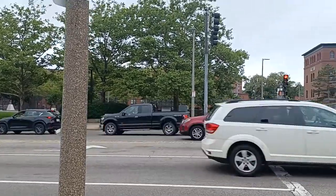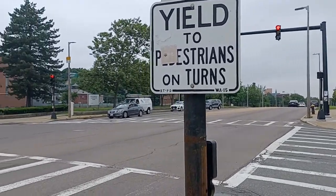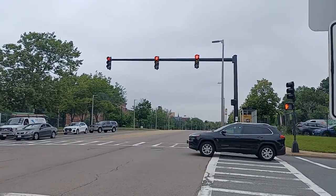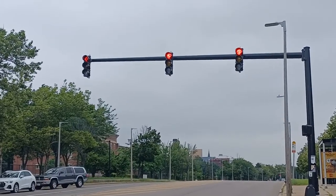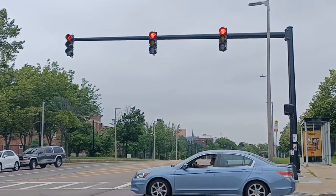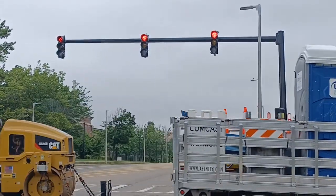First of all, this is a very, very dangerous intersection because cars speed through here. If you look over here, we have 3 sets of lights. Now each light represents a lane. So potentially you've got 2 solid and 1 arrow to the left. The 2 solid represent going straight, and obviously the arrow represents taking the left.